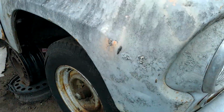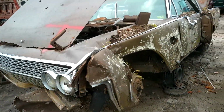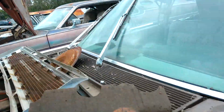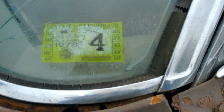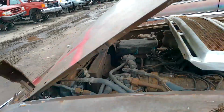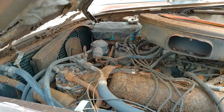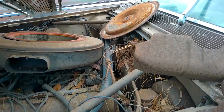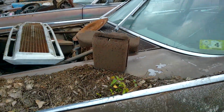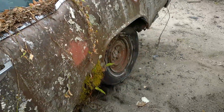It's got the original V8 in it. Another Lincoln. I think it's a Lincoln with the suicide doors. Let's see. It's got the big V8 in it. I don't see the tag. 1978, state of Florida. Is that, what is this? Okay, so is that a grill? No. I'm not sure what that grill is to, but this has a lot of the original parts. Look at all, I mean, this is the original engine. This has a lot of original parts in it under here. If you're looking to restore something, and I'm not saying restore this, but this would be an excellent parts car. Which is probably why it's here at the salvage yard, because it's an excellent parts car.